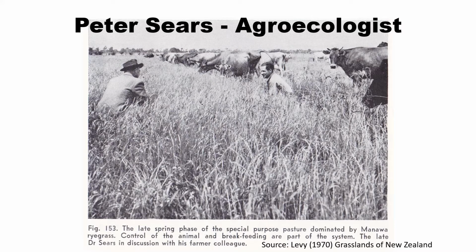In New Zealand, one of the most instrumental people in helping farmers observe the outcomes of their management was Peter Sears. In fact, he was just doing this by simply relating livestock and environmental problems to changes in pasture composition and soil fertility. What I'm going to look at is some of his ideas and see if you can see anything here that relates to issues you find on your property.